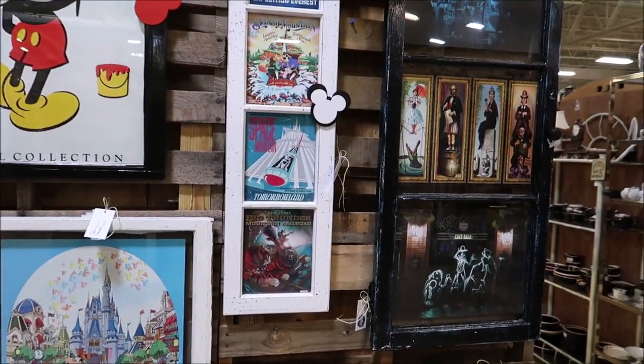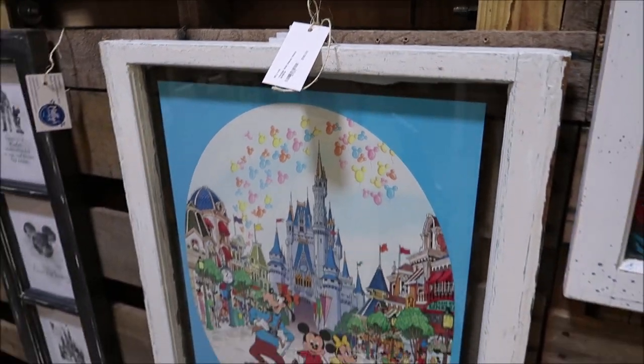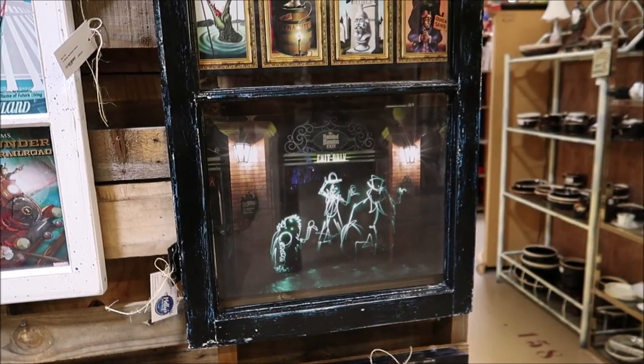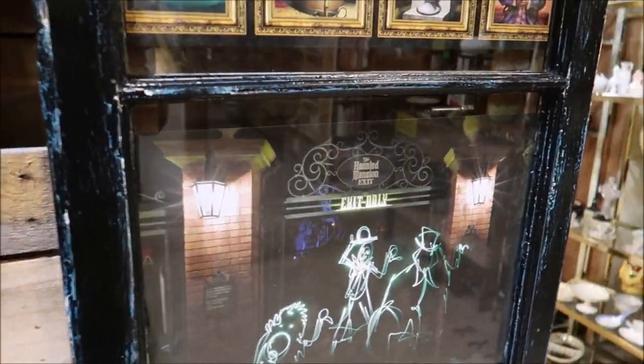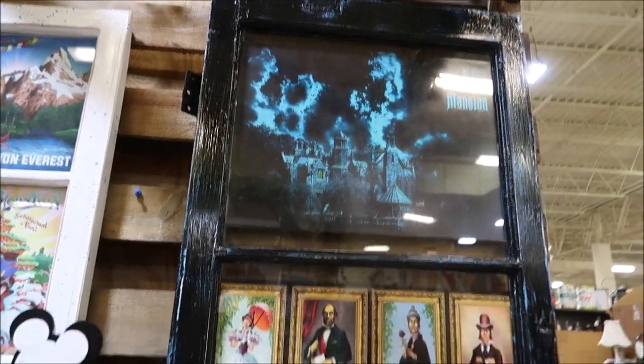And they're not expensive, they're very well priced. This right here is $180 for this retro Walt Disney World. And even this Haunted Mansion one, it doesn't have a price on it, but let me see. $225 for this? That is amazing.